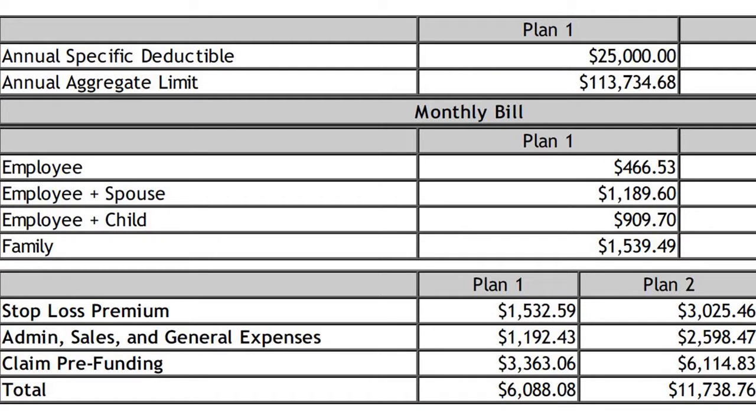This is an actual quote for one of our clients. The specific participant deductible in this case is $25,000. The aggregate stop loss for this group is $113,734. The stop loss premiums are $1,532 per month. The administration, sales, and general expenses is $1,192 per month. The expected monthly claims cost for this group is $3,336, and all of this totals $6,088 per month for premiums for this group. This is then divided up into monthly premiums for the group participants in the middle, where the employee rate is $466 and more when dependents are added.